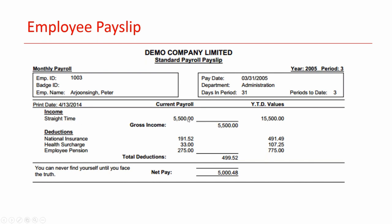We have their straight time. We want to know the deductions that have been taken out in terms of national insurance, health surcharge, and whatever pension plan or whatever have you. Total deductions, total gross pay, what's the net pay, and you will want to indicate to them what has been done so far year to date. It's very important that you maintain the year to date, because at the end of the year, you will have to tell the tax office what is the total compensation, and you have to submit what is called a TD4 slip. The TD4 slip takes this year to date information, and what is put onto that TD4 slip is what is going to be submitted to the Board of Inland Revenue.